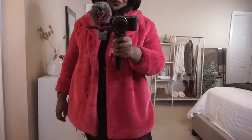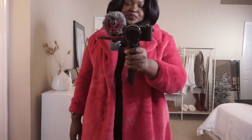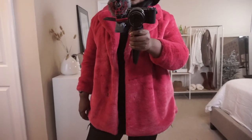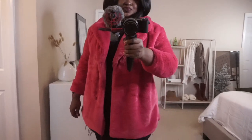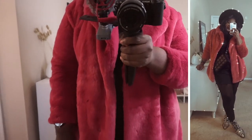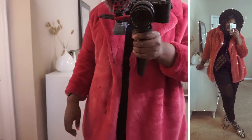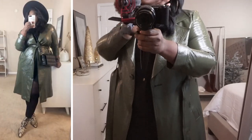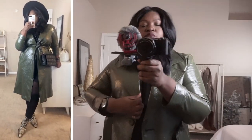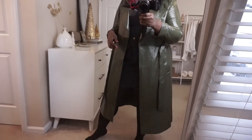So this is jacket number one, this pink fur jacket. Or jacket number two. So this is what this one looks like. Let me know, do you think we should do the trench? Should we do the pink one over there?